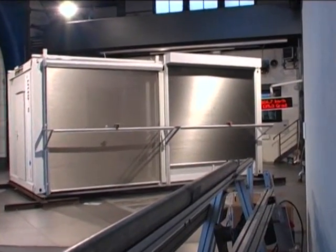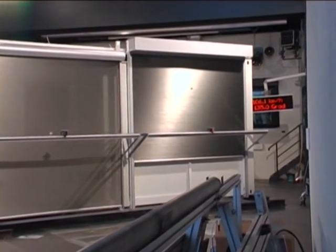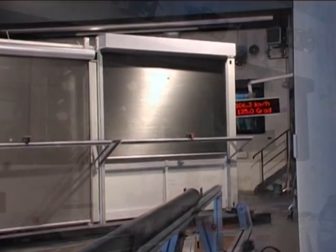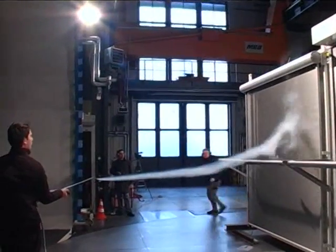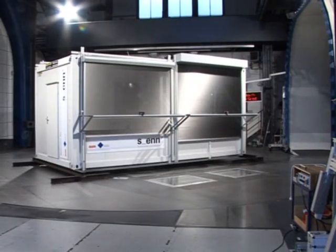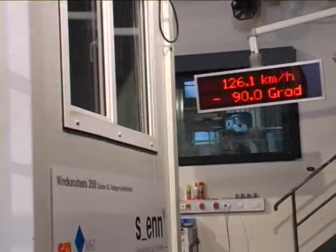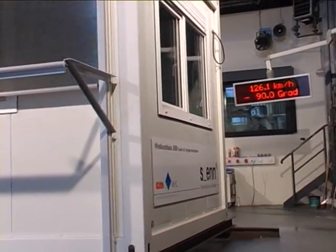According to building aerodynamics experts, it's in particular wind that hits a building at 45 degrees that represents a critical situation. All of the tests were carried out both with s-enn static in its fully extended state and while being run in and out. The wind tunnel's maximum possible test speed with our setup was 126 km an hour.